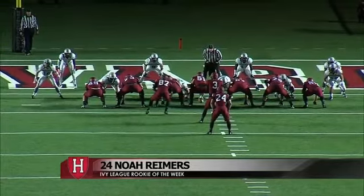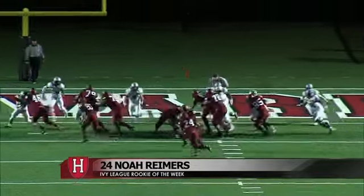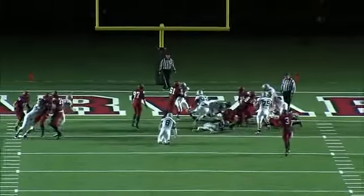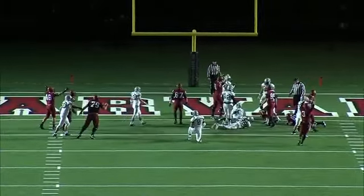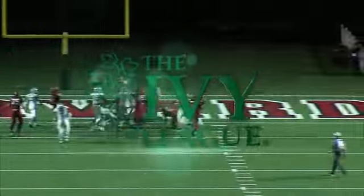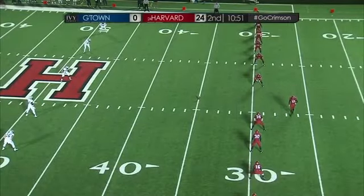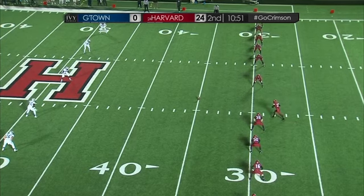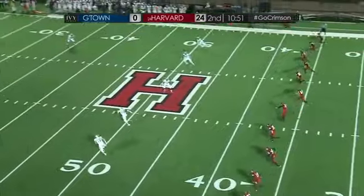Noah Reimers, the Ivy League Rookie of the Week, for 2 touchdowns last week against Brown, and he drives this one in from 4 yards out. And now has his Harvard team on top of Georgetown 24-0. With still 10:51 to play in the second quarter.